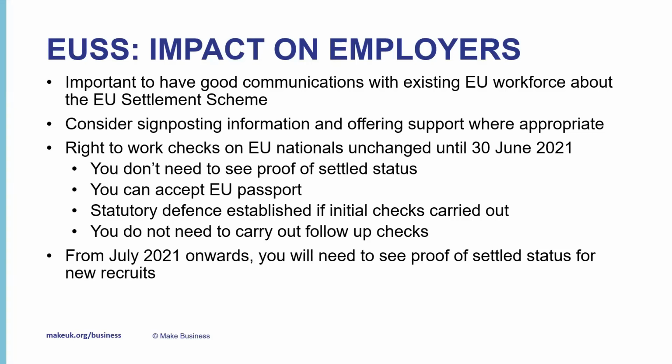Just a few points on the slide there about right to work checks. Those are practical, important points. The first point is that the right to work checks will not change until after the end of June. So what this means is that employers of EU citizens don't need to see proof of settled status. You're able to rely on an EU passport or national identity card as part of your normal right to work checks, and you can do that until the 30th of June. If you carry out your normal right to work checks that you'll be mostly familiar with, you will maintain your statutory defence against illegal working. And that's the case even in the event that the employee doesn't have the right to work. If you've done the initial right to work checks, you have maintained your statutory defence. And equally, the Home Office has said there's no need to carry out follow-up checks or retrospective checks on existing staff after the end of June.